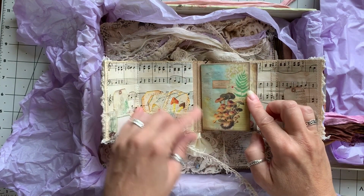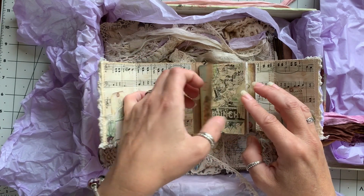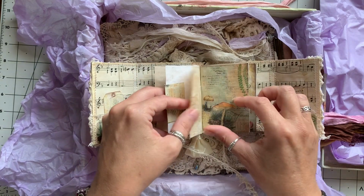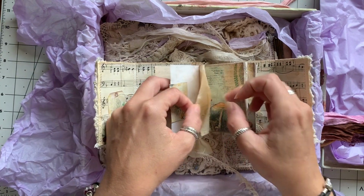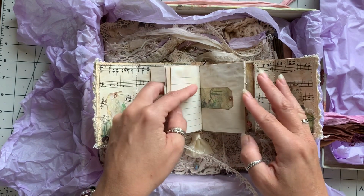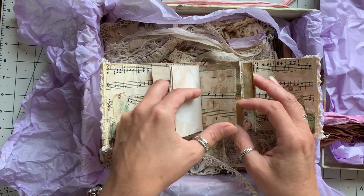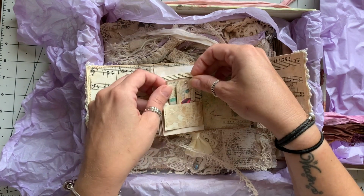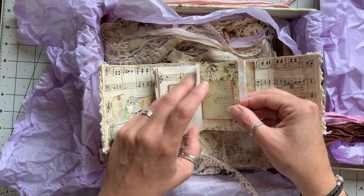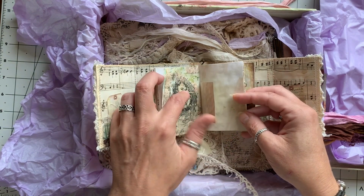This is the gorgeous Artie Maze kit, and I think it works perfectly with my kit. They were made to be together, I think. Oh, what a tiny little envelope. And a little pocket. Oh, Liza, this is stunning. Oh, look. Liza is a very, very talented lady, and I have a couple of journals from Liza already, and I love them.